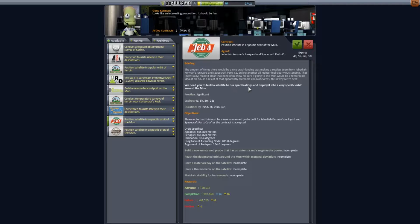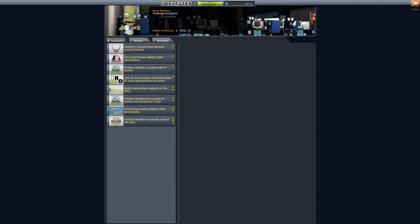We need you to build a satellite to our specific specifications and deploy it into a very specific orbit around the moon. Okay, so maybe we'll go ahead and try this one first. Please note that it must be a new unmanned probe built for Jebediah Kerman's junkyard and spacecraft parts. The unmanned probe must have an antenna and be able to generate power, and reach the designated orbit. Have a materials bay on the satellite, and a thermometer. So we just need communications, to generate power, a materials bay and our thermometer. Okay, sure, let's accept that sucker.